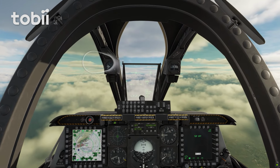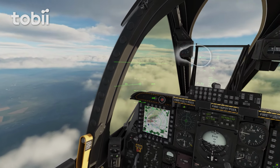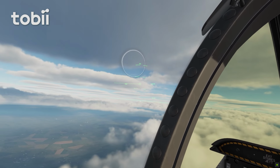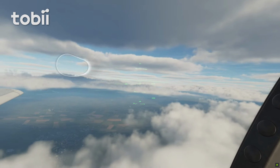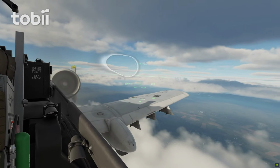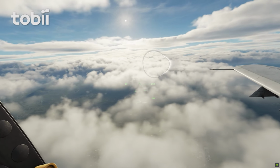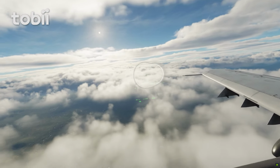Through my experiments, I found that using 50-50 in head tracking and eye tracking with the Tobii Eye Tracker worked best. The head tracking gives me more freedom to look around, while the eye tracking adds accuracy. I've set it up so that my head and eyes can rotate my view 90 degrees individually and 180 degrees combined. Rotating my head to the right gets me this far. If I now look at the edge of the screen, it goes further.